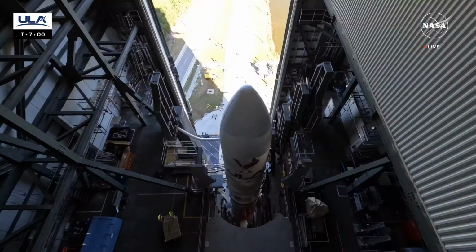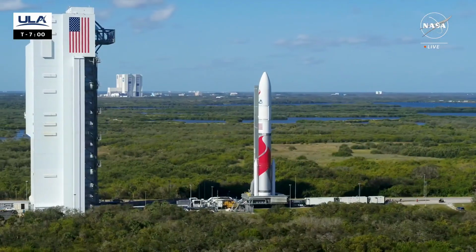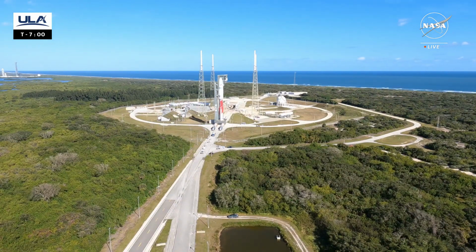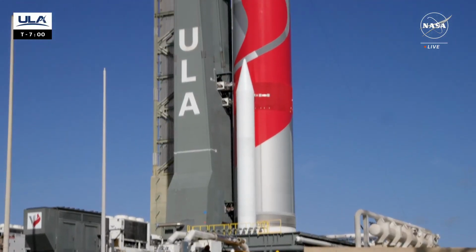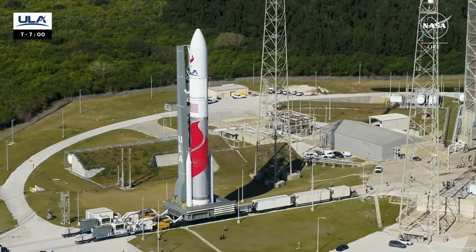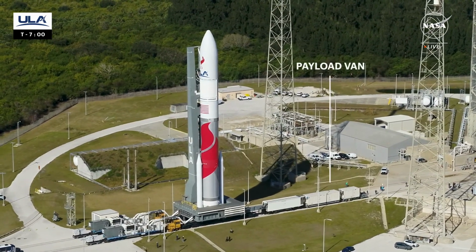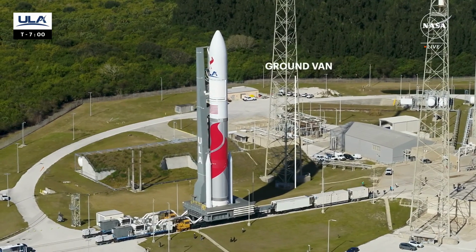Once fully assembled, the launch countdown begins with moving the rocket from the VIF to the pad. Riding atop the VLP, Vulcan's trip to the pad is about a third of a mile. Weighing in at approximately 2 million pounds, the VLP supports the rocket and contains air conditioning, electrical, and commodities lines. Throughout the 20-minute trip, a support van leads the move, followed by the payload van, providing communication with the spacecraft, while the ground van provides support to the rocket.